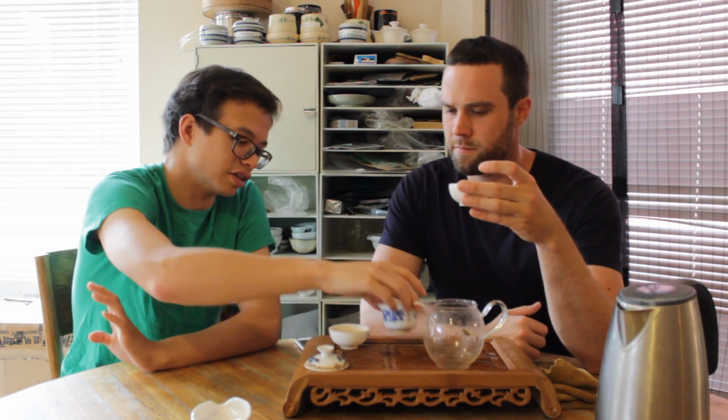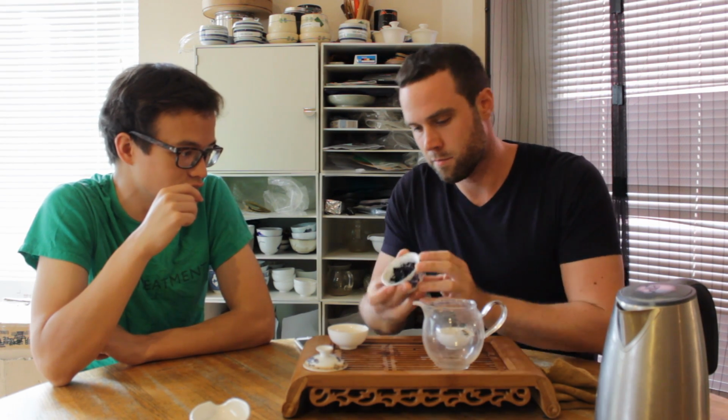vibe. Smell that. That is so sweet smelling in a very unique way that you really only get through. Yeah, oh my goodness. Yeah, it smells so sweet. It really does. Maybe not quite plummy, but those darker stone fruit flavors. And the leaves themselves look to be very dark.